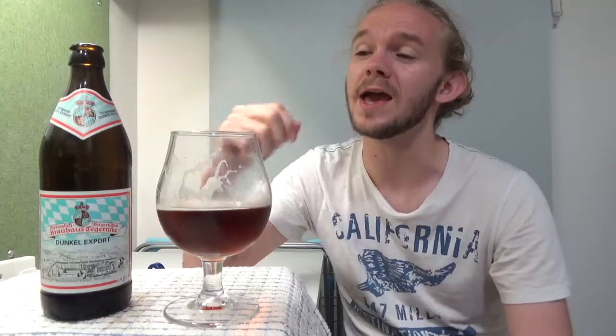This was the Tegernseer Dunkel Export from the Tegernseer Brewery in Miesbach County in Bavaria in the southern part of Germany. Prost.